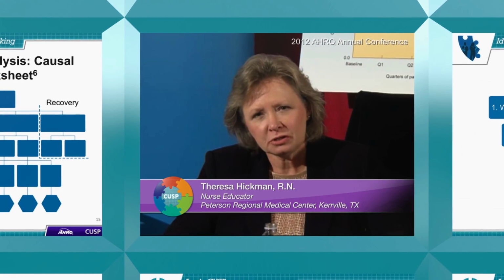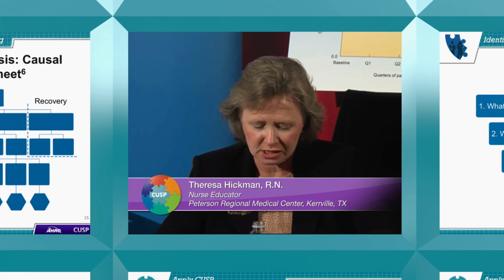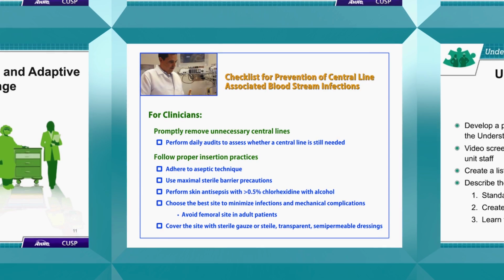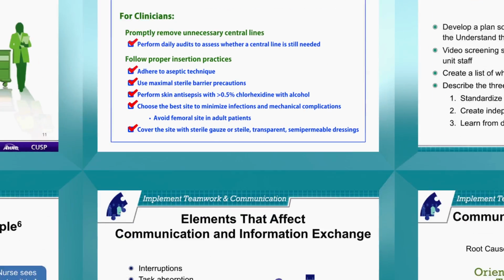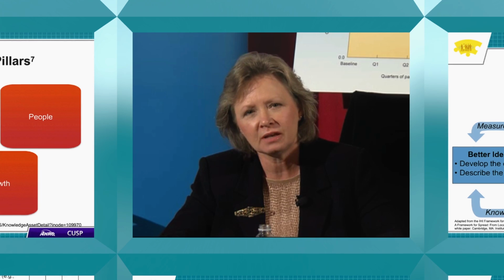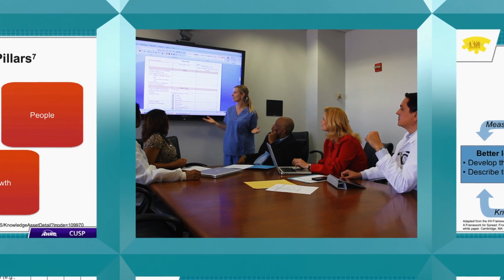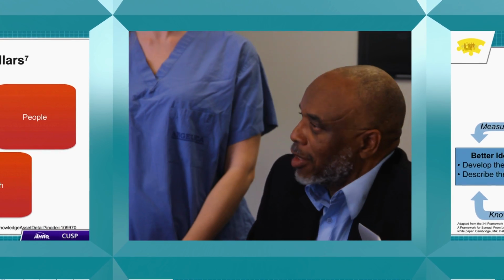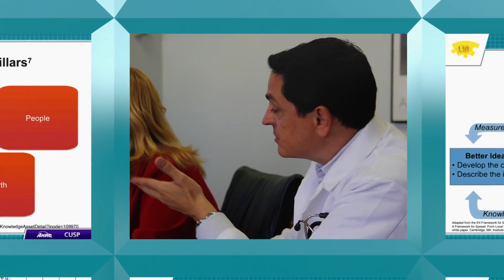In my 32 years as a nurse, the CUSP program is the most powerful program I have ever seen. Using CUSP, clinical teams across the country have significantly reduced infections in the sickest patients. Historically, frontline caregivers, especially nurses, have not been included in safety programs. The CUSP turns that model on its head, and it empowers the frontline caregiver to make a difference. During the last 31 months, we have not had a CLABSI in our entire facility.